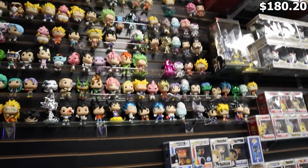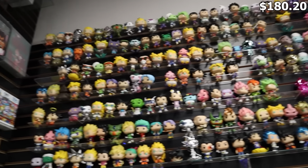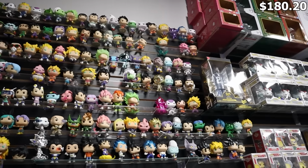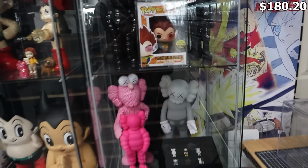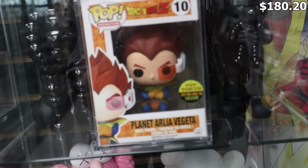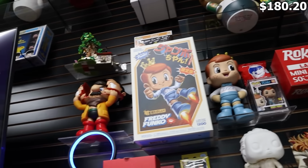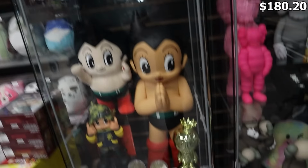But also, check out this really cool display, guys, of out-of-box Dragon Ball pops. That is so cool. Okay, real quick, guys, got to show off some fun grails like the Planet Arlia Vegeta, you know, just a small grail, if you will. You guys know that I'm joking about that, but anyways, a couple of other fun Funko memorabilia related items.